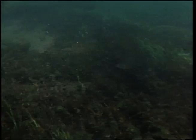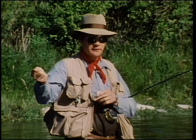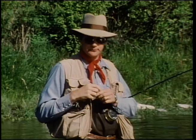Earlier today, I sampled this riffle and found lots of these pale morning dun mayfly nymphs. As you can see, there's no mayflies hatching now, so this would be a very good time to fish with an imitation of these nymphs. Mayfly nymphs are not very good swimmers, so a very effective way to fish them is to simply cast them upstream and allow them to drift back to you at the same speed as the current. You can do this quite nicely with a roll cast.